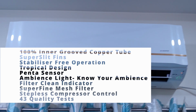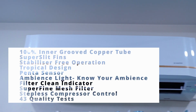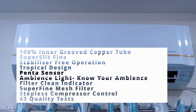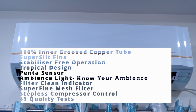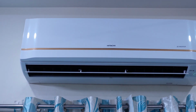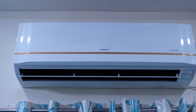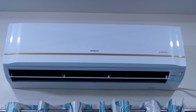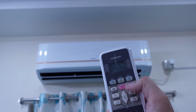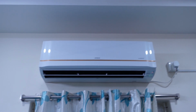Coming to features, it has a filter. It doesn't have any display on the indoor unit, such as a temperature display, so it's only on the remote control. It doesn't have any 4-way swing. It has basic swing options, that is only vertical swing, not horizontal swing. It has a stepless inverter control. It is stabilizer free. It is an inverter air conditioner. Apart from that, there are no crazy features like convertible, automatic cleaning filter, PM 2.5. It's a very simple air conditioner. The remote also has simple features. It has a backlight though. Apart from that, all basic buttons. It's a very simple air conditioner.